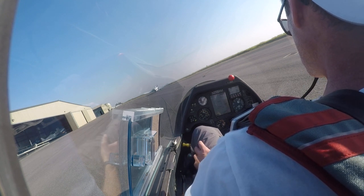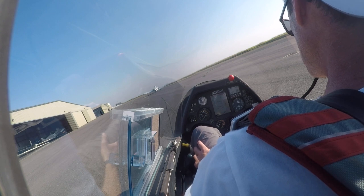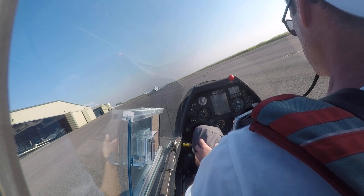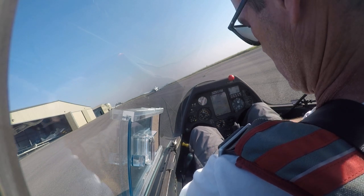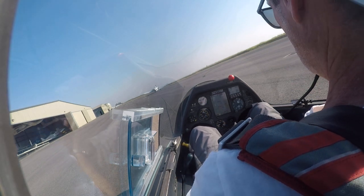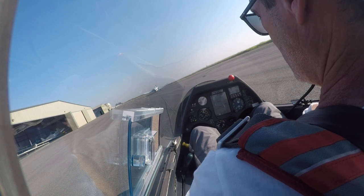800, glider Romeo Mike, 5,000 to whichever direction's visible. Copy, 5,000 feet, first ridge. And stand by just a second. Okay, what else is wrong? Copy, stand by.